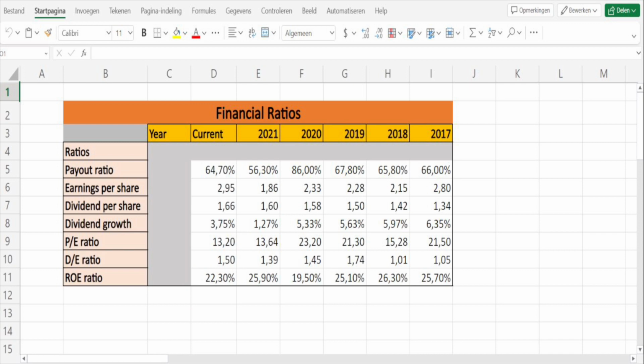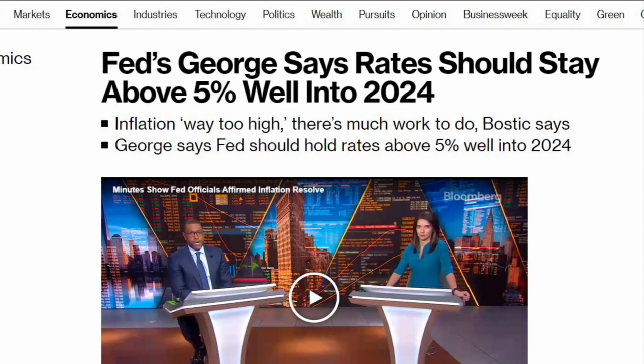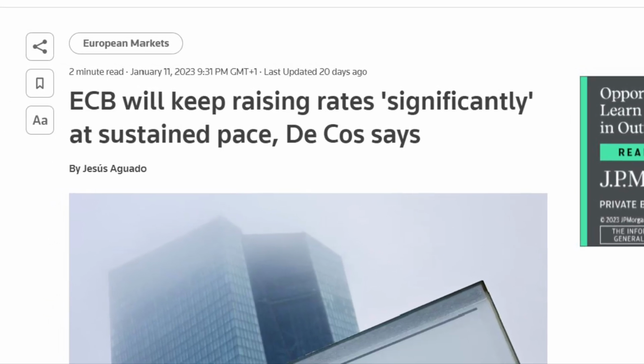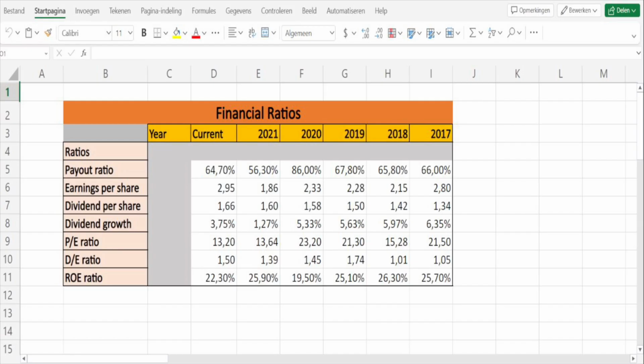Looking at 2018 and then the current level indicates to me that Leggett & Platt is taking on more and more debt to do business. Looking at the current macroeconomic condition, where the Fed and ECB are quickly raising interest rates, the debt that will be taken on will be more expensive. The ROE, short for return on equity, measures how efficiently a company is using its shareholders' equity to generate profits. It is calculated by dividing the company's net income by its shareholders' equity.